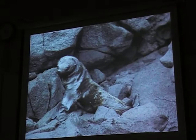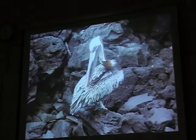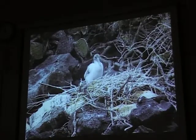Whoa, what is that? Looks like a baby. That's a baby fur seal. Look at it, see how furry it is? These things always hide because they were hunted by humans and almost driven to extinction, so there's only a few of them left. They were hunted for their fur.